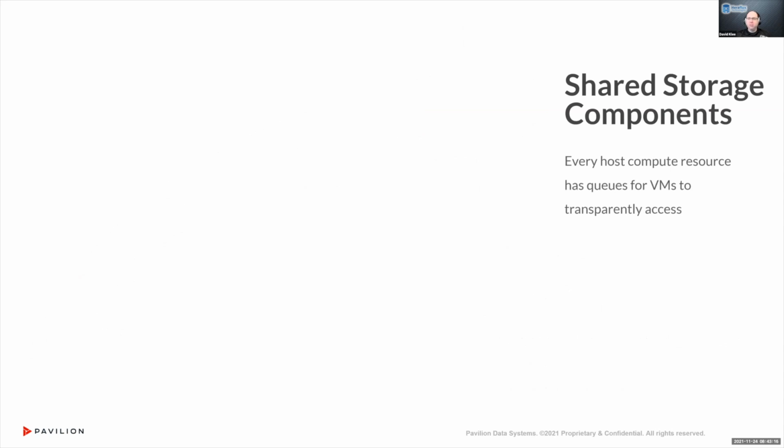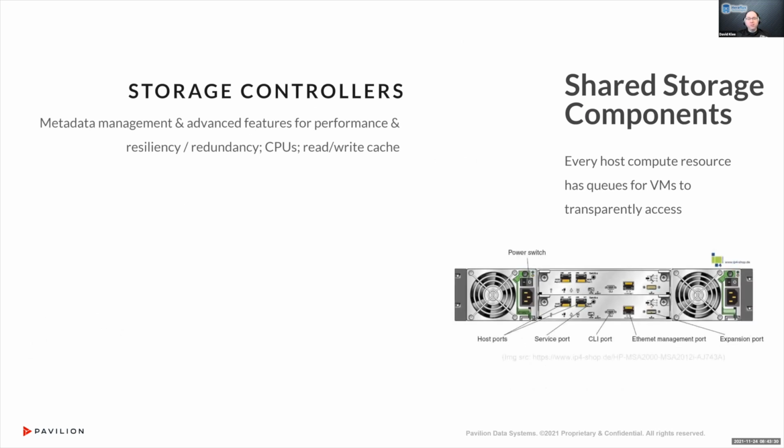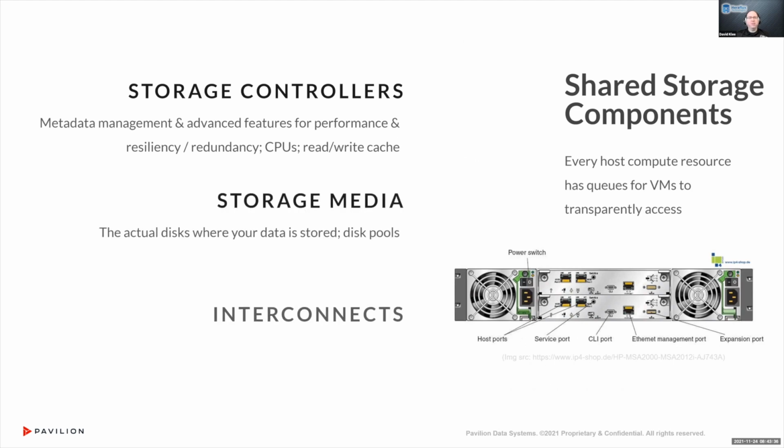I can have the fastest storage on the planet, but if the path to get there and the act of figuring out where my data is actually at is super slow, it's kind of like you just bought an Italian supercar and it came with square tires. There's controllers inside all of these things. These are the pieces that understand where your data is at. They have interconnects to the outside world. There's the storage media itself. We have to make sure that we understand all of these pieces and how your storage actually lines up for all of those.